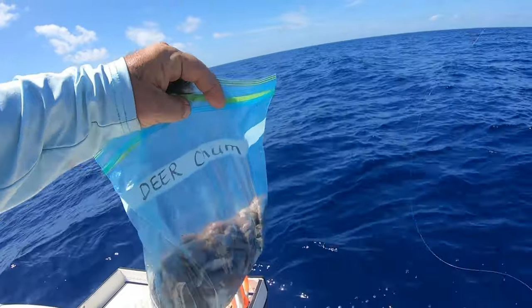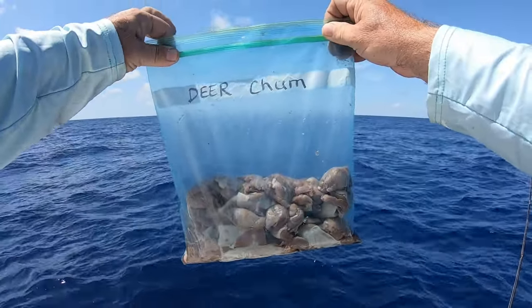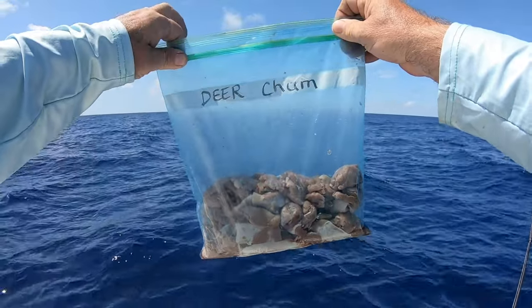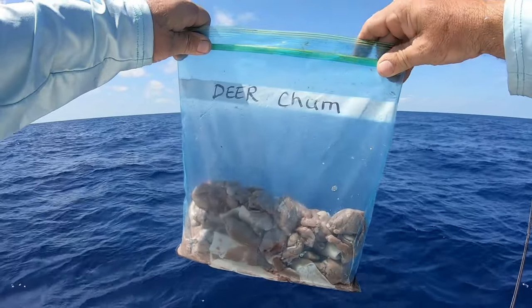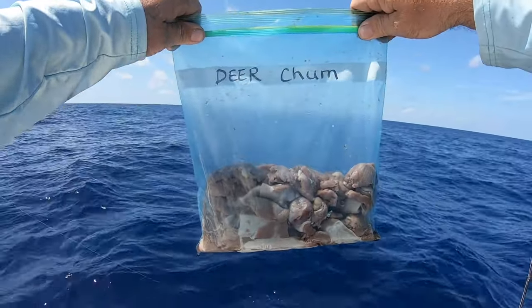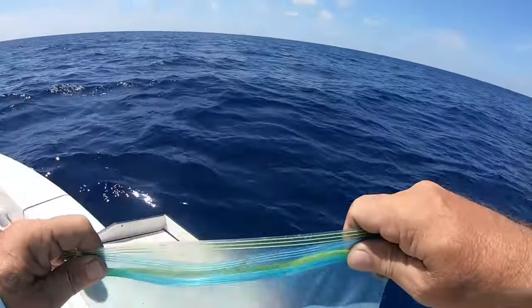This is what we're using, guys. It says deer chum. It's just pieces of venison with sinew hooked to it that I cleaned off the back strap. You don't want to eat the venison or the sinew because it's all real tough, makes the meat tough. But I saved it. And we're catching mahi-mahi on it now.